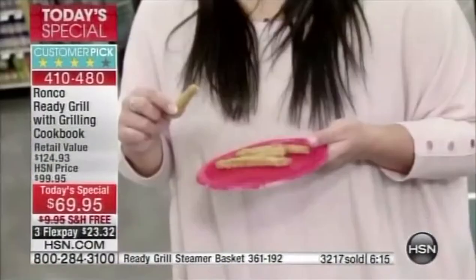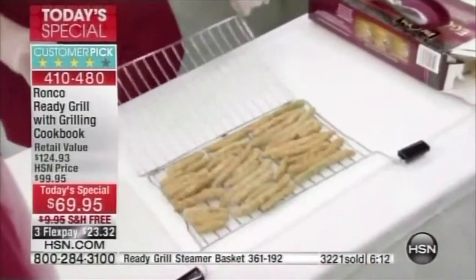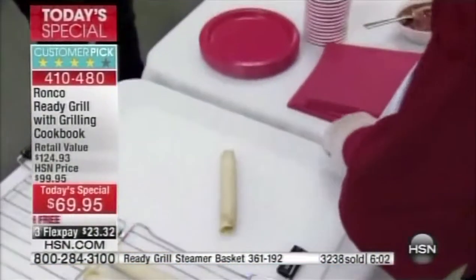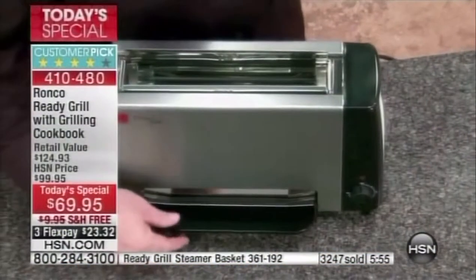This is really crispy. It's still really tender. I can't believe how much you can make at one time. I gotta get one of these. This would definitely work for girls' night out at my house. This is amazing. Wow, that's fantastic. I have a lot of kids, and it would just be amazing because I hate using the microwave. And you take that into consideration.